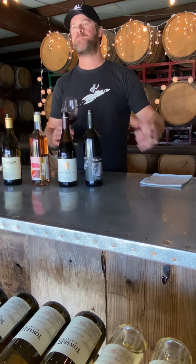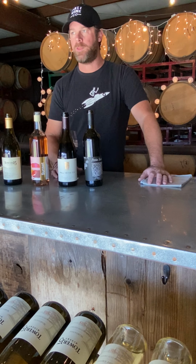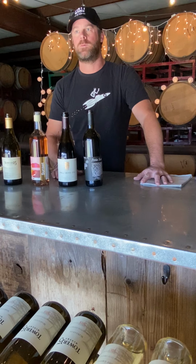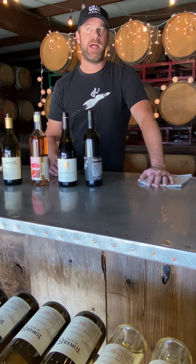great lush tannins, provides a very nice mouthfeel, really fills out on the palate. And then there's a long lingering finish, some blackberries and some black tea.